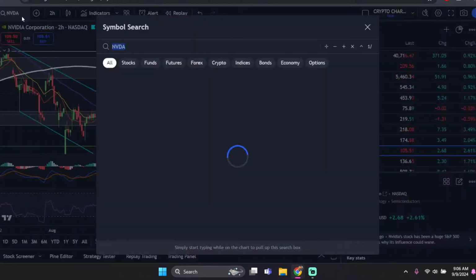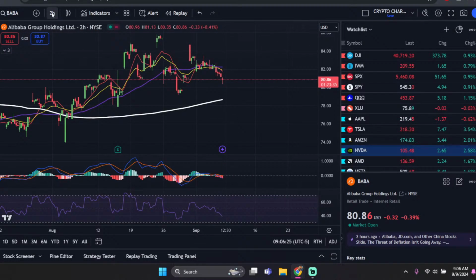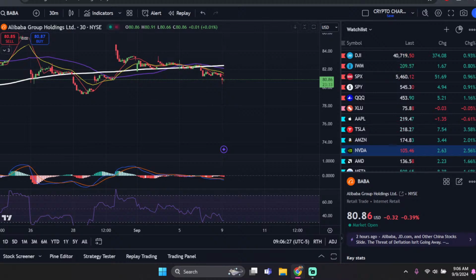We can go look at Baba real quick. Let's go look at this guy. Alibaba, which is my sister-in-law's dog's name.